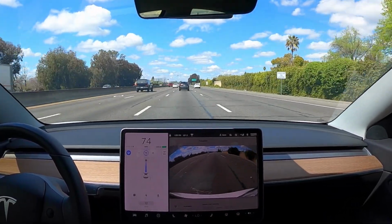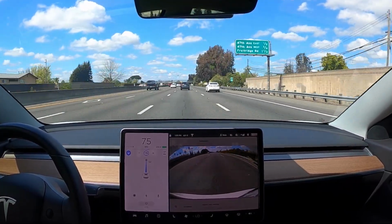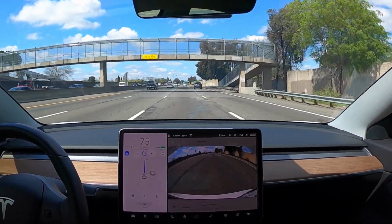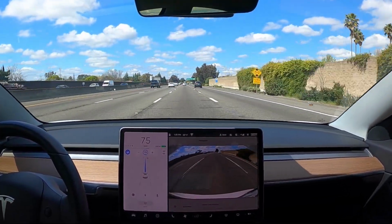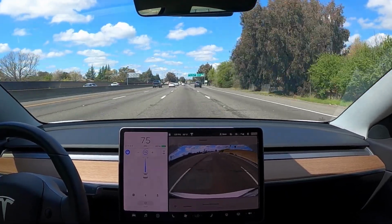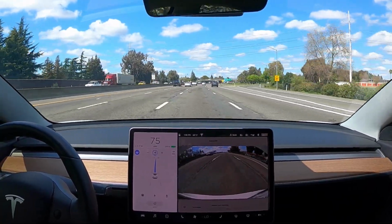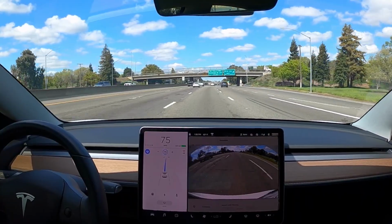I don't normally put on Mad Max, but I wanted to try today because it was the middle of the day. I needed to pick up something downtown, and I knew traffic would be light at about 1 o'clock, so I wanted to try this feature out to see how it would do. Right now I'm driving north, still staying in the middle lane.